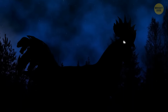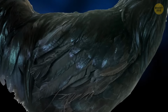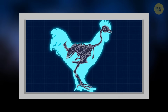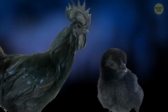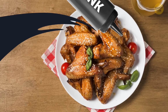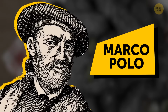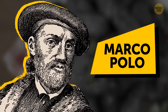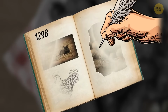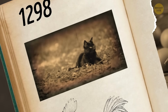The darkest animal out there is the Yosemite chicken. Not only do these guys have black feathers, eyes, and claws, they also have black bones. The color is bluish-black, and it is deep. If you ever try those chicken wings, they'll look as if someone had marinated them in blackberry juice or squid ink. They say Marco Polo was the first to have discovered these odd or charming roosters. Back in 1298, the explorer wrote about a breed of chickens that were as black as cats and laid the best eggs.